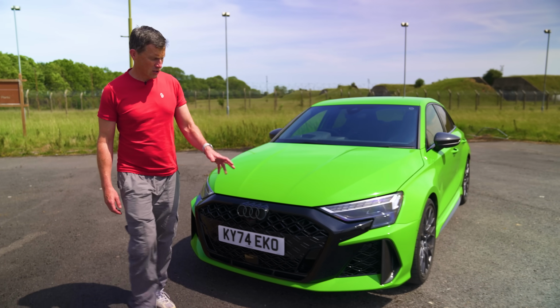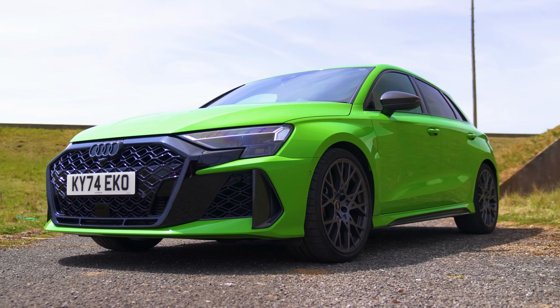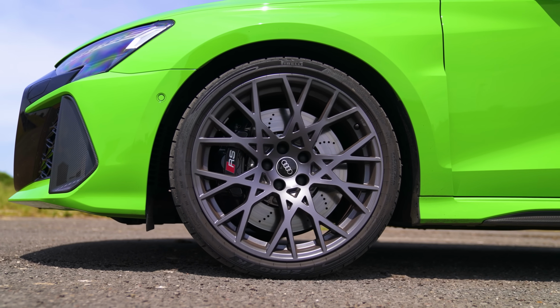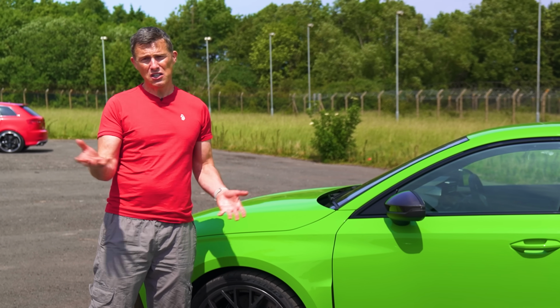Now, moving down the side, you'll notice we've got these air intakes here, carbon fibre, because this is the Carbon Black Edition. We've also got updated alloy wheels. Only one size is available, 19 inches. And interestingly, the front tyres are an inch thicker than the rears for more aggressive turning, apparently.